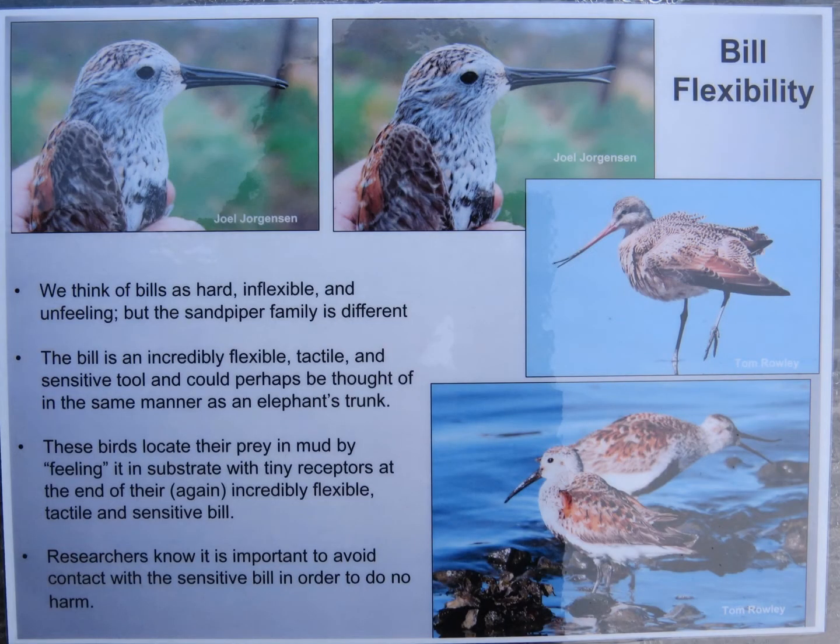Bill flexibility. We think of bills as hard, inflexible, and unfeeling, but the sandpiper family is different. The bill is an incredibly flexible, tactile, and sensitive tool, and could perhaps be thought of in the same manner as an elephant's trunk. These birds locate their prey in mud by feeling it in the substrate with tiny receptors at the end of their incredibly flexible, tactile, and sensitive bill.